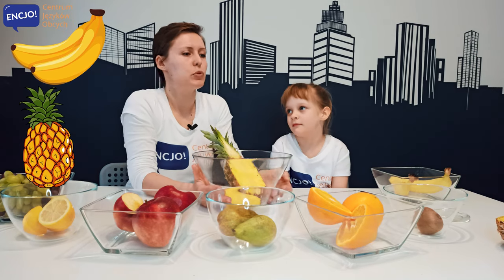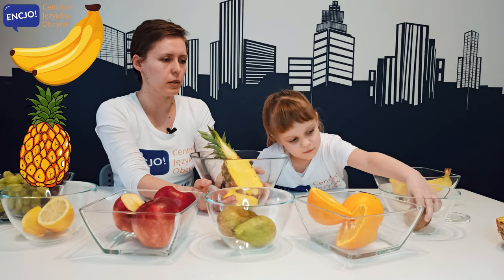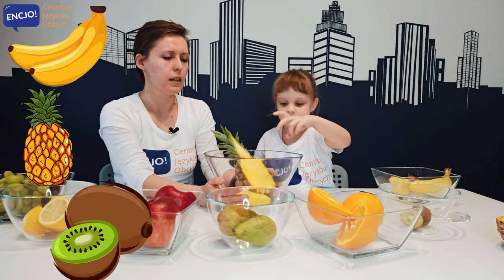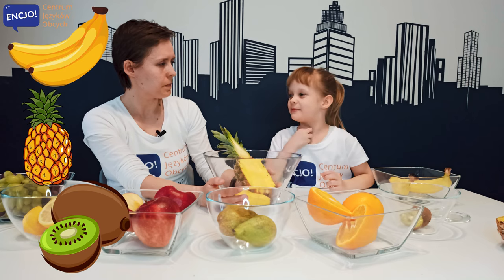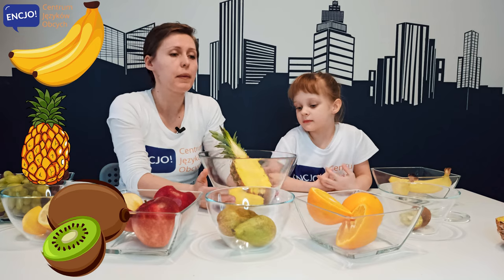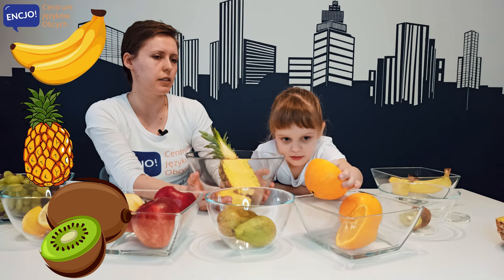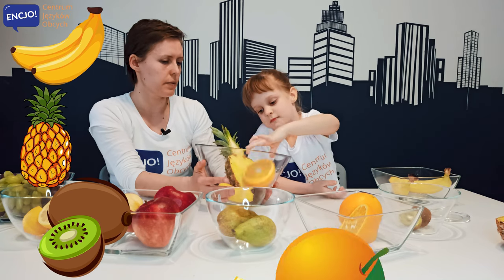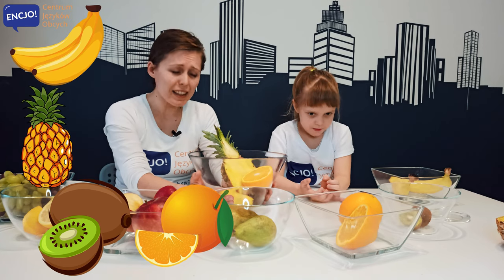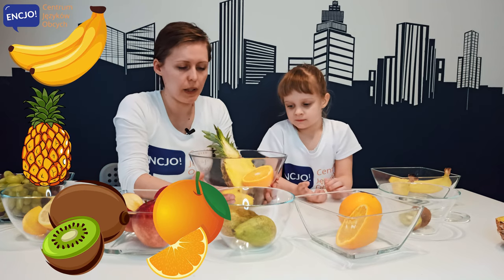I love pineapples. Okay, let's put a kiwi inside. Let's put kiwi into a bowl. Oh, you made it. Do you like kiwis? Yummy. Kiwis are a little bit sour, but Aniela likes them. Okay, so let's put an orange. Half of an orange. Do you like oranges? Yucky. You don't like oranges? I love oranges. Okay, so we have four fruits.